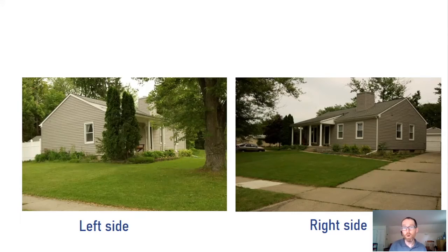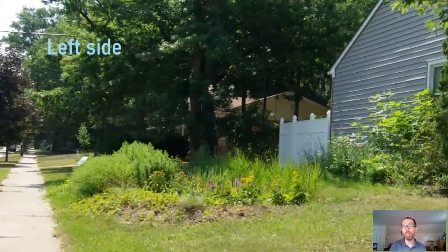Let's see what this homeowner did. The answer is the left side. That person picked the left side to get started on, which makes sense. It was probably an easier garden to get going with versus the other one.